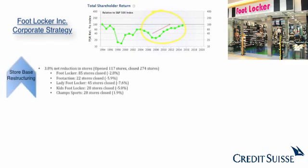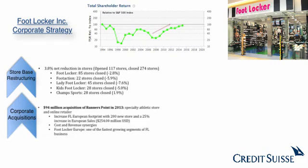First is an active store-based restructuring initiative that reallocates stores based on historical performance to maximize sales output. Second are acquisitions, such as Runners Point in 2013, that added 6% to the top line, granted cost and revenue synergies, and increased Europe market share.